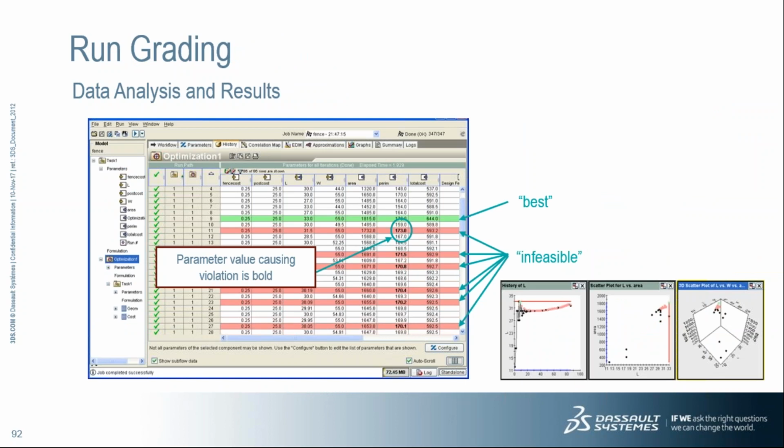Having said that, once the optimization analysis has been done, Isight will provide you the results. The best results, which fall in the feasible zone, are highlighted in green, and the worst results, which fall in the non-feasible zone, are highlighted in red, so that the user can actually catch these values, incorporate them into the model, and then do the simulation once again to show the optimum utilization of the resources and to get the best result.